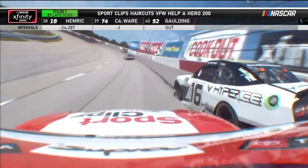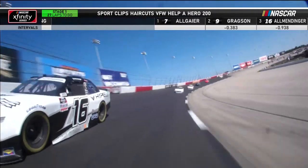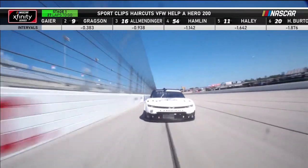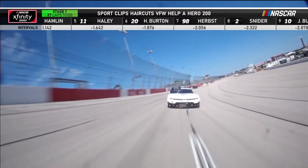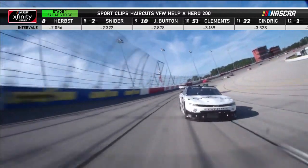If you get a couple yellows, you just can't not have a set of tires. Great move by AJ Allmendinger right here. I mean, if you're ever going to lose spots, make it stage 1. Don't make it with 10 to go in the race. Hamlin started in 14th. He's up to 3rd already. Allgaier, Gragson, and Hamlin 1, 2, and 3.